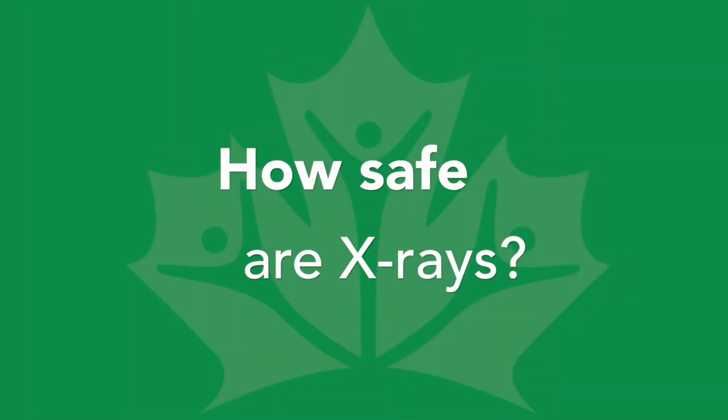Another one is called a panoramic X-ray, and that gives us a good overview of your entire mouth. And then of course there are different kinds. There's analog X-rays and digital X-rays. Some of the things that come to mind are, how safe are they?